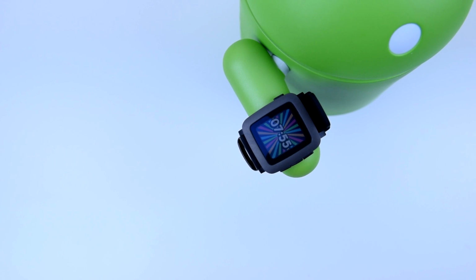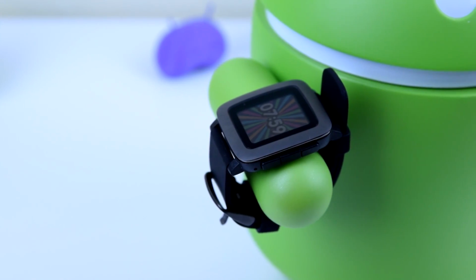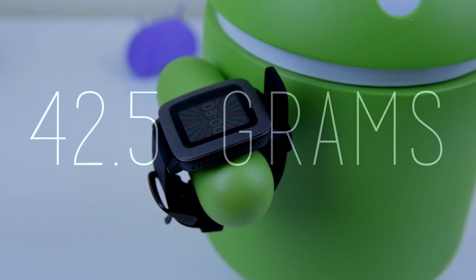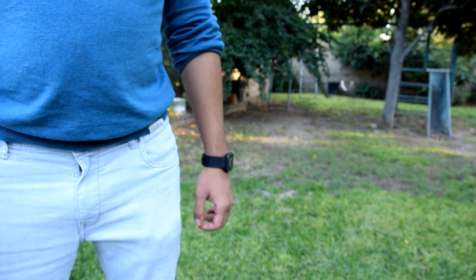5. Comfortable / lightweight. When looking to buy a smartwatch, obviously you want a watch that's comfortable, light, and feels like it's not even on your wrist. I feel the Pebble Time does just that, especially since it only weighs around 42.5 grams, which is definitely not the lightest smartwatch. But since the casing is made out of polycarbonate material and the wristband is made out of smooth silicone with a plastic strap, wearing this watch is definitely not a problem.